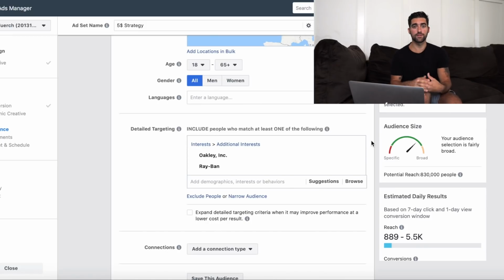If you use competitors, like I've talked about in many videos, competitors are a very close link and give Facebook a lot of initial data on the audience type to give it to. If customers like Oakley or Ray-Ban, they are saying to Facebook they like those sunglasses, so they like products that are very similar to your store.